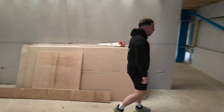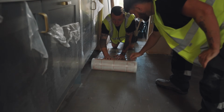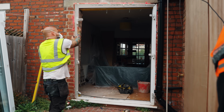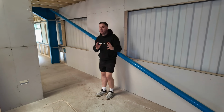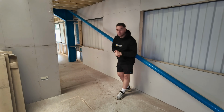One thing that's also looking good is we're finally nearly finished on Project Chaucer. That is our design and build extension. It hasn't taken ages. We've just not been on it because it's thereabouts now. We've been waiting for other trades outside of our control to come in. But yeah, we're nearly there. Finishing touches. Hollywood went along to have a look. So let's go have a look at Project Chaucer.